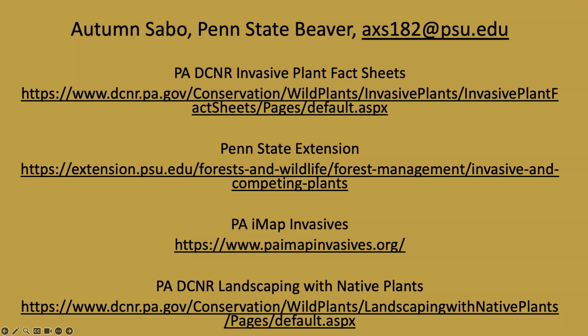Somebody else was asking, is there a disease going about the knotweed? I do not know about a knotweed disease. It doesn't mean there's not one. There are diseases that I know affecting tree of heaven as well as multiflora rose. But if there is a knotweed disease, it's new to me. That doesn't mean there isn't. Right.